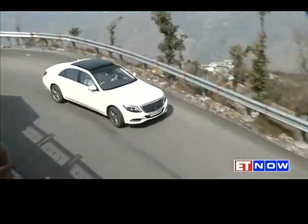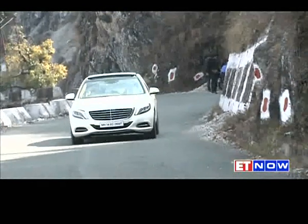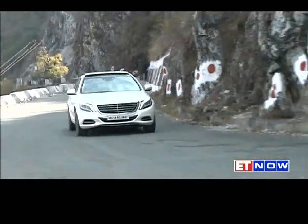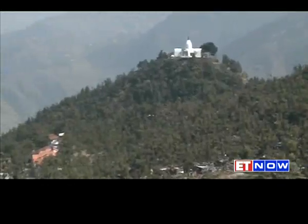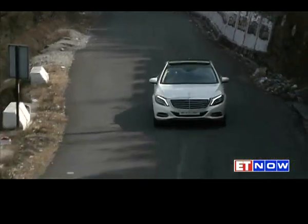After spending time at the Kempty Falls and soaking in the sight of a majestic waterfall tumbling down the hillside to rivet onlookers with its beauty, we head back once again for Mussorie.